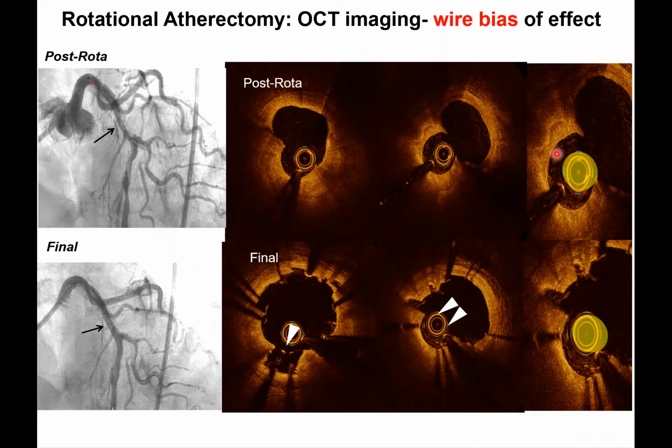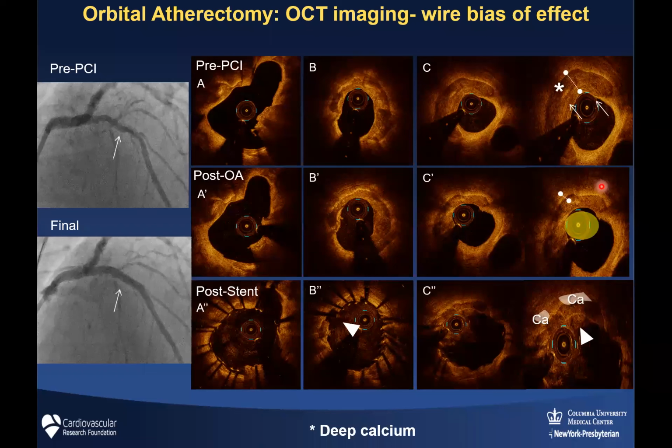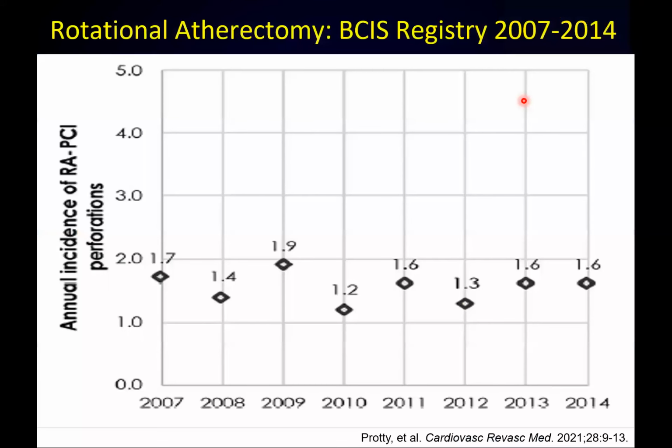This is an eccentric rut or trough, a very exaggerated but true example from Akiko, that literally engulfs the OCT catheter and wire distinct from the lumen. You see a somewhat similar type of eccentric impact, if you will, for orbital atherectomy. In the upper right corner, you can also see an incredibly beautiful, thick, deep arc of calcium. You've got to ask yourself, how does that device access and modify calcium at the level of that asterisk? The answer is extreme wire bias or increase in the size of the burr, neither of which are particularly attractive.